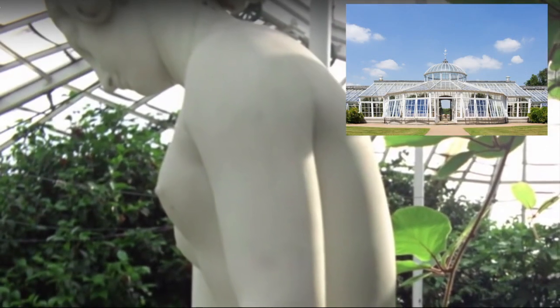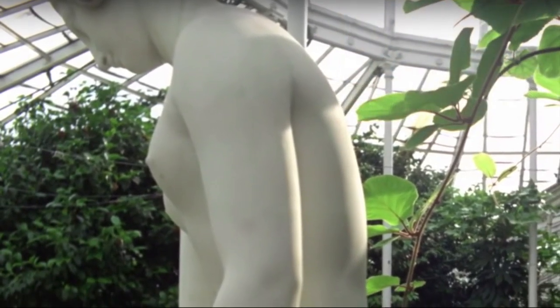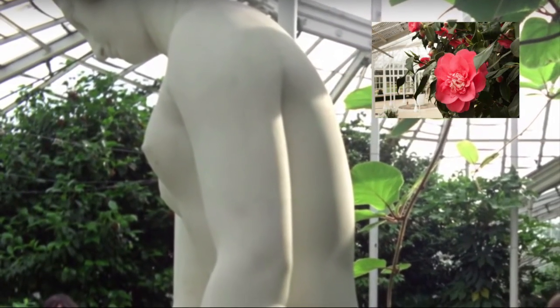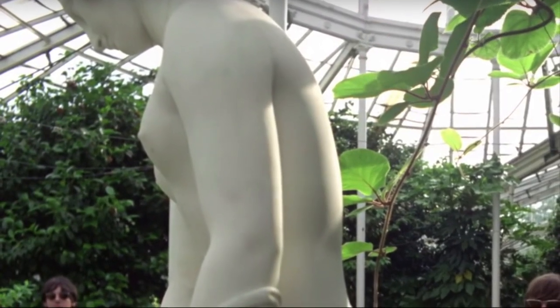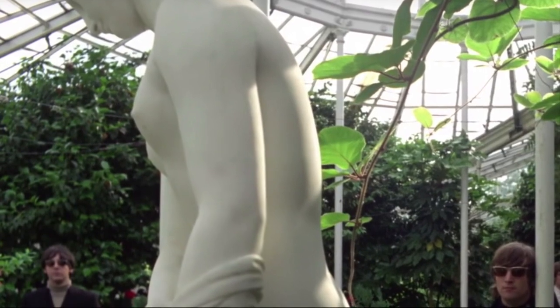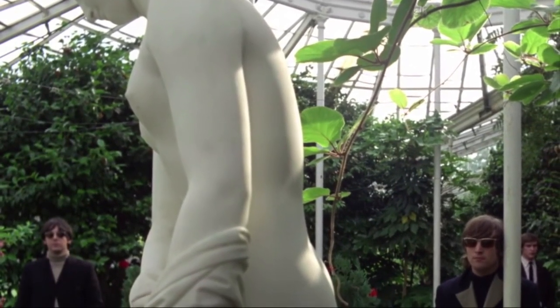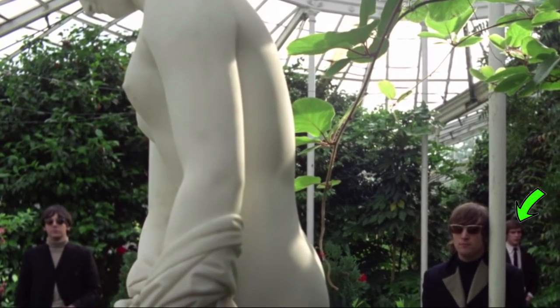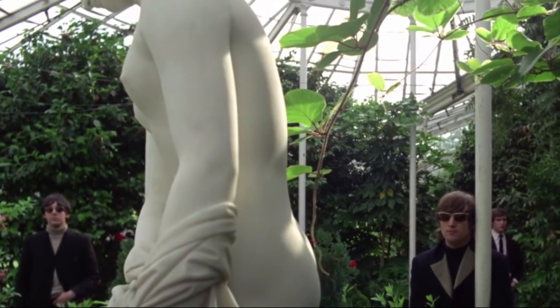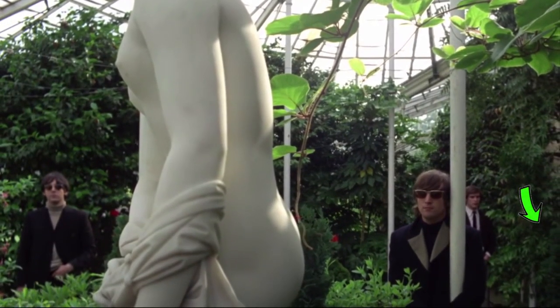We then go on to cut 3, which shows them in the glass house with Chiswick's legendary, centuries-old camellia collection. There is a marble statue of a female figure in the foreground, with Paul on the far left and Lennon on the right with his arm wrapped around a pole. And for reasons unknown, Neil Aspinall is standing behind Lennon. There also seems to be a jacket and some cables on the ground to the left of Lennon.